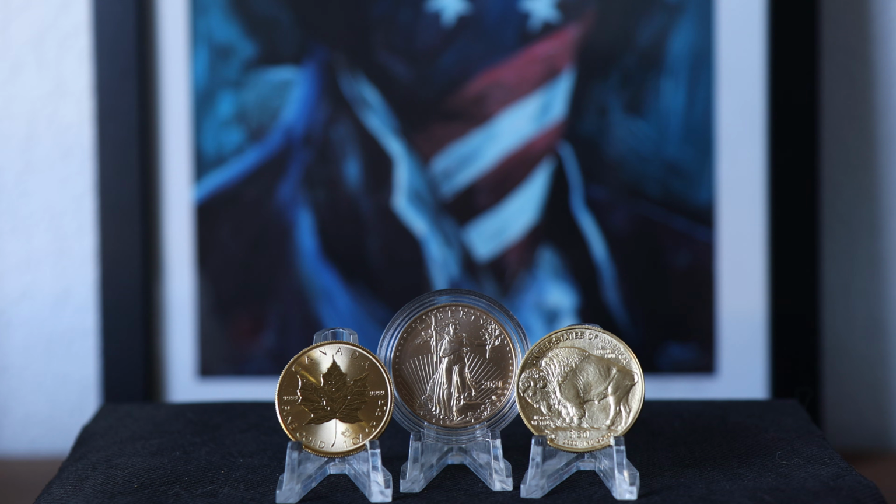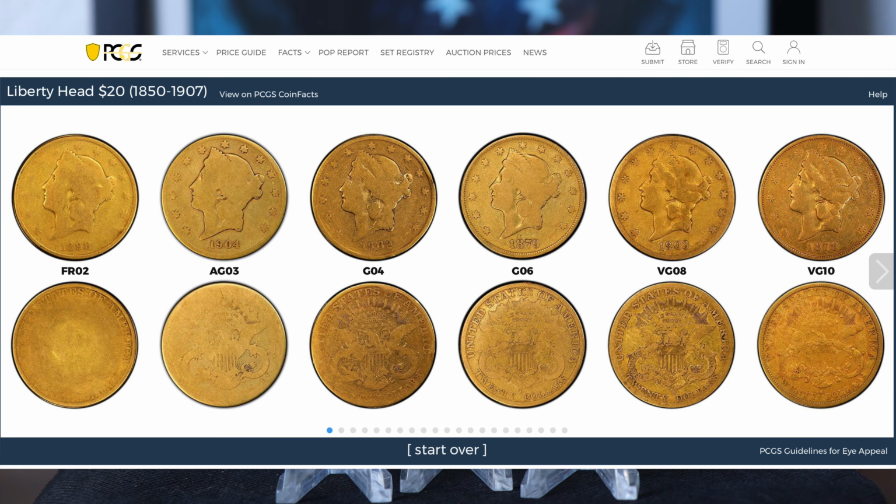Why don't we see worn down old gold coins? There's actually a really simple answer for this question. It's not because the larger coins were not used. There are few examples of AG03 gold coins out there, and AG03 is like the lowest type of grade. I think it's about good. There's also P01, which is poor, and it's like the first grading step is 1. There's not a whole lot of those.